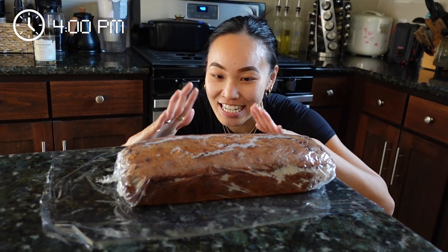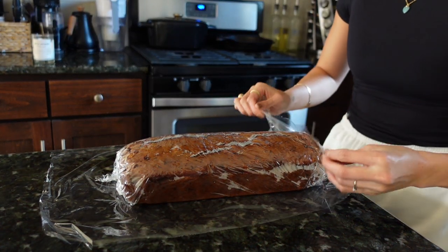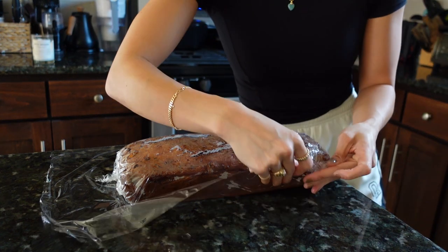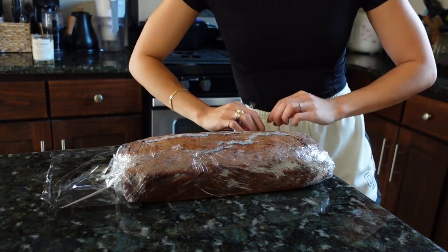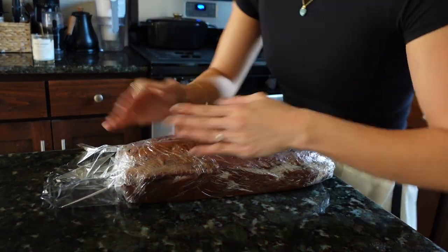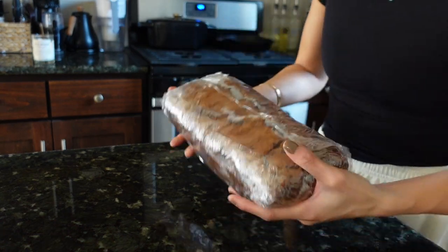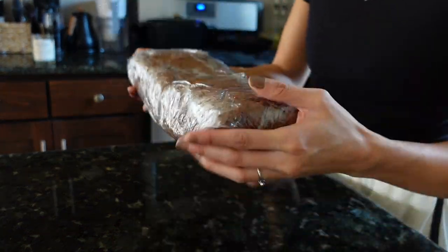Okay guys, our banana bread is done. I already started wrapping it, so I'm sorry I could not show it to you guys, but it's still warm, very, very chocolatey. So I cannot wait to give this to my mom. Literally a whole loaf.